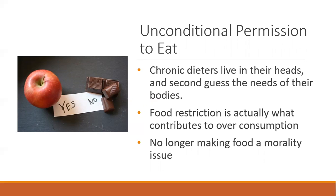Food restriction is actually what contributes to overconsumption, just like what we were talking about. That primal hunger takes over when we restrict food or when we have food rules. It's important to no longer make food a morality issue, no longer put foods into categories of good or bad, or in this picture here, the apple gets a yes, the chocolate gets a no. Those are food rules. That's something we're going to slowly try to get rid of in our day-to-day life. And remember, this is a journey that might take some time, and that's completely fine. And honestly, it's to be expected.